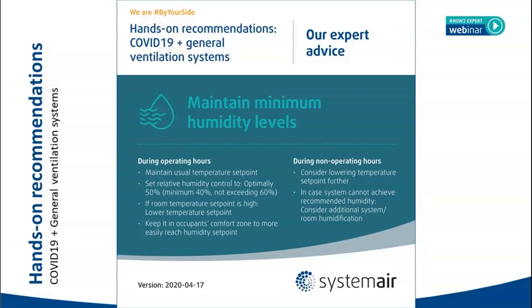Then going to the humidity levels for the building. Like we said, and I will explain later after the recommendations why it's so important, maintain that minimum humidity level in the building. Use the current temperature set point as it is, but try to optimize your controls around that humidity level of around 50%. You could even consider lowering the room temperature set point a little bit to more easily reach that 40% minimum humidity level.